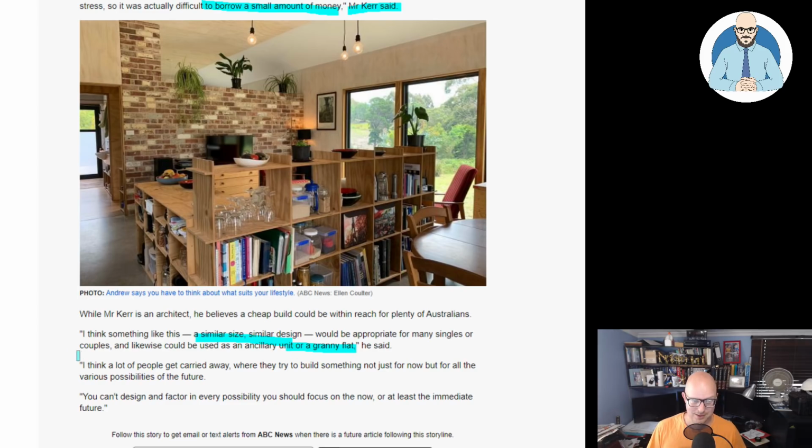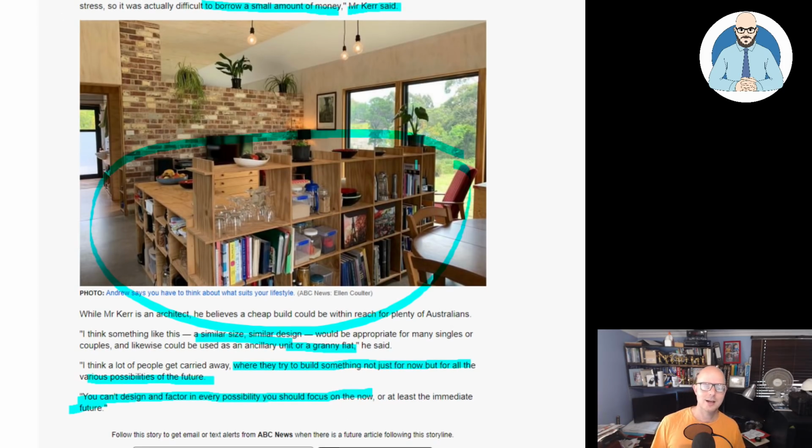Exactly. I think a lot of people get carried away where they try to build something not just for now, but for all the various possibilities of the future. You can't design and factor in every possibility. You should focus on the now, or at least the immediate future. So yes, I'm just looking at this picture, and I'm incredibly jealous in some regards of just how ordered and clean it is.